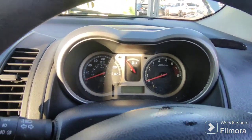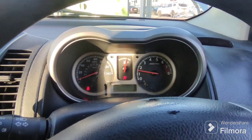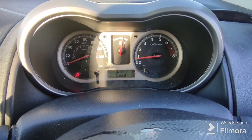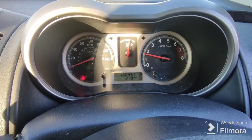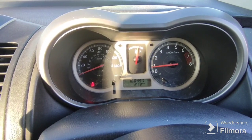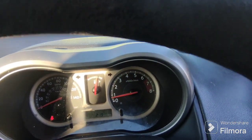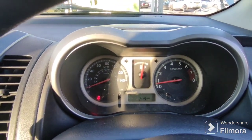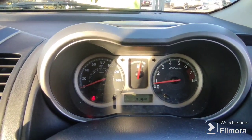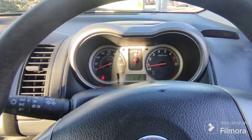But let's turn her on, shall we? More than half a tank of fuel. Look at that. Nice. Oil is good, it says. Should we just rev it? Can you hear that squeak? 160, 457. Let's go through the gears. Ooh, parking sensor's working. Drive, reverse, good stuff. We'll go for a little drive of it, make sure it's all okay, and then you can all wish me luck, eh?